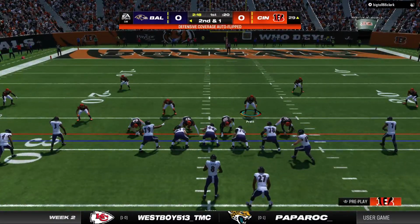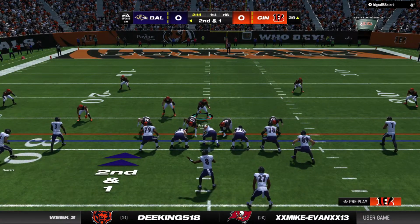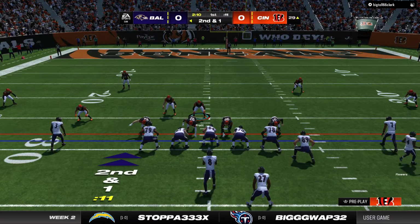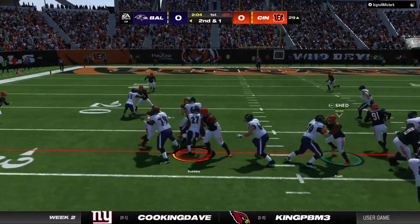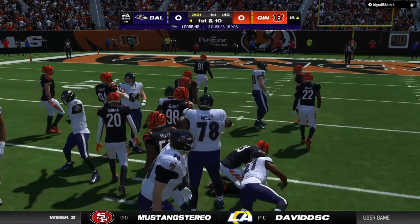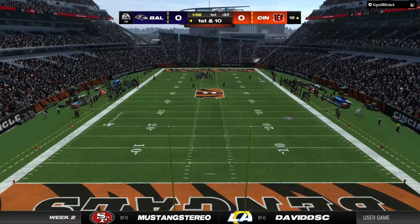Just need a yard here. 2nd and 1. Flowers going to go in motion right. On 2nd down, a run with Dobbins. And inside the 20 before he's brought down. It's a pickup of 11 and a Baltimore 1st down.